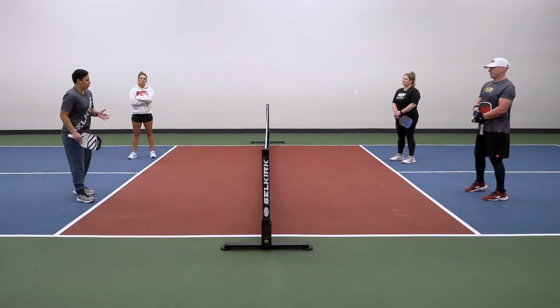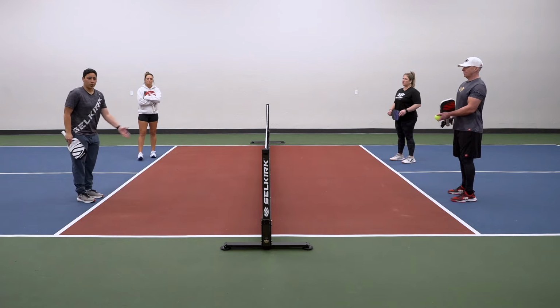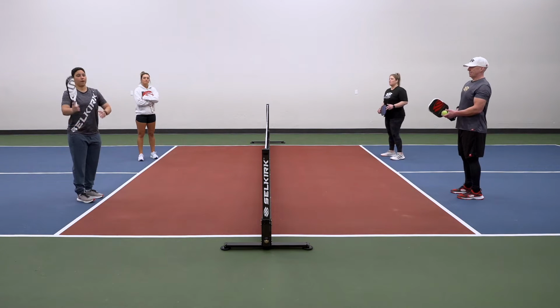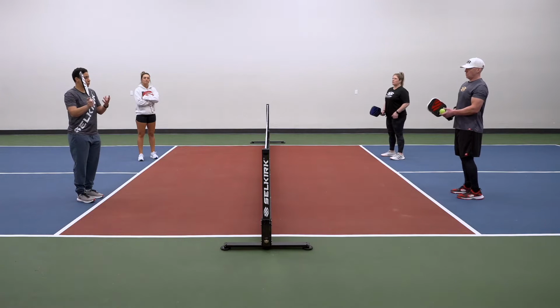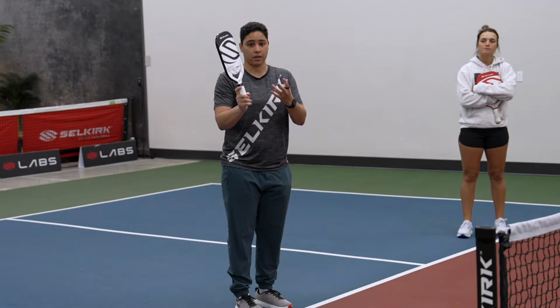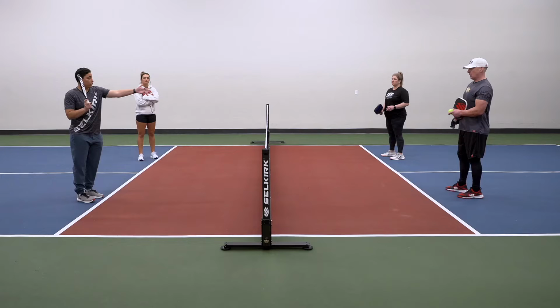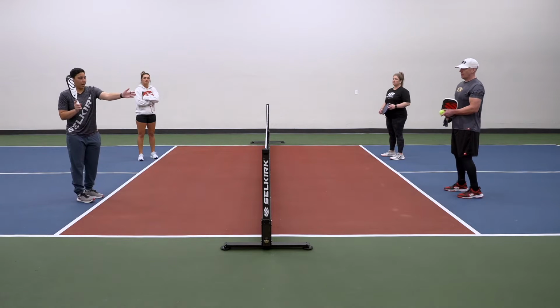Let's say that Bethany and I are dinking cross court, okay? She accidentally pops a ball up to my forehand, okay? I have three options in terms of where I can take this ball. I can go cross court, I can go middle, or I can go down the line.